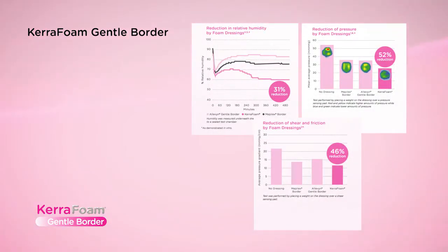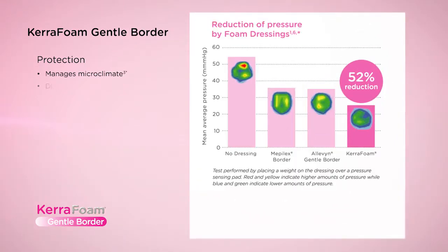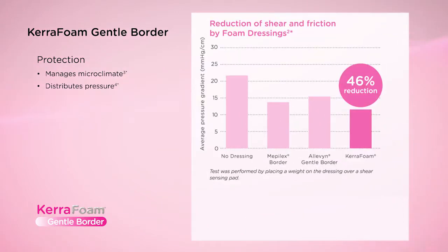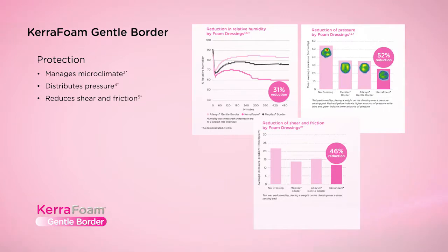The next three graphs show how KerraFoam will perform for protection from pressure ulcers. The three main tests are designed to measure 1. The reduction in relative humidity, which speaks to the microclimate under the dressing. 2. Pressure reduction. And 3. The reduction of shear and friction, which translates into opposing forces put on the patient's skin when they are sitting up in bed. As you can see in these three graphs, KerraFoam showed a reduction in all three tests compared to the other dressings tested.